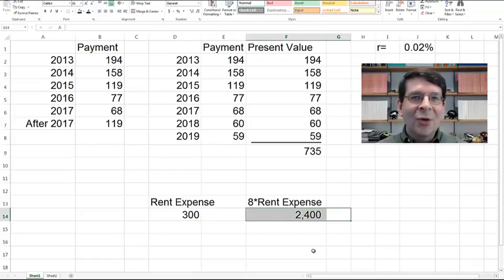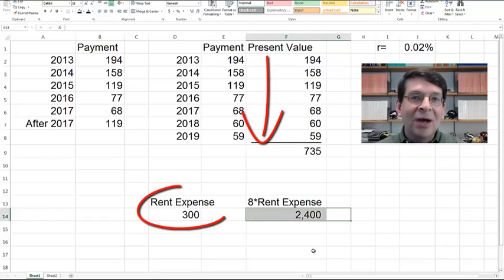So a good question is, how can something like 8 times rent expense be even close to as accurate as doing the present value of all of these future lease payments? Because something like the 8 times rent expense assumes that it's about 3% over 8 years, so it's a very coarse estimate. But the problem with the present value calculation that we did is if you look at the payments, they start at 194 and then they drop substantially. Meanwhile, 3M has been paying about $300 or so a year in rent expense.